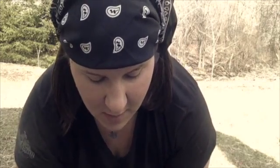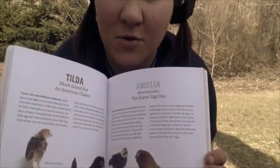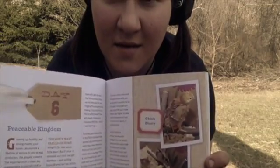The book takes you with full color photographs through every day of raising brand new chicks. It's a great guide if you're entirely brand new to this and not sure what to do. Honestly, we could have called the book How Not to Kill Your Chickens, and it's going to be what we're going to talk about over the next couple of videos.